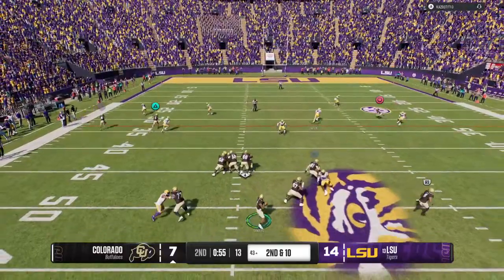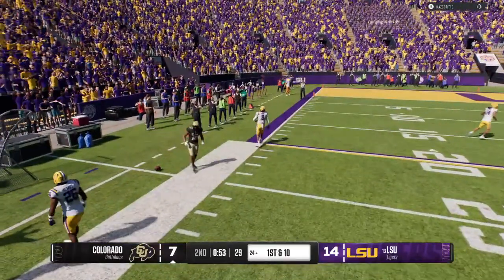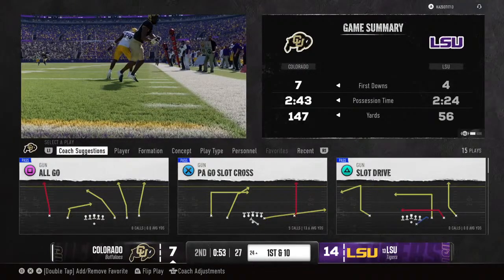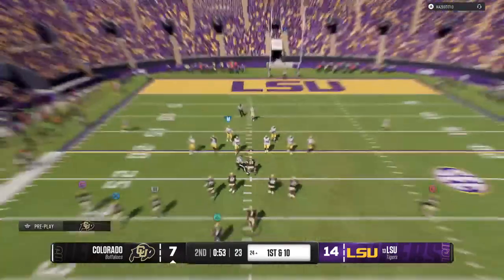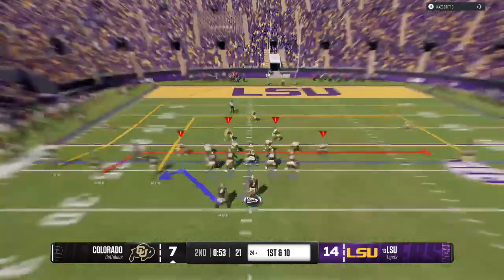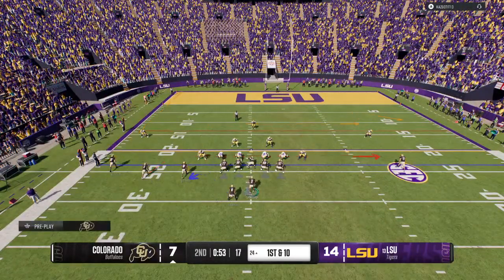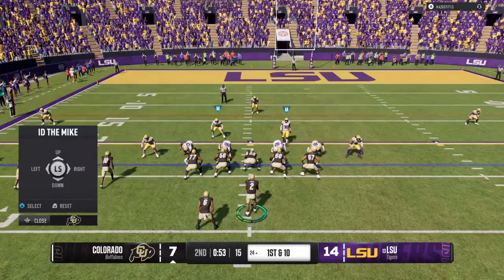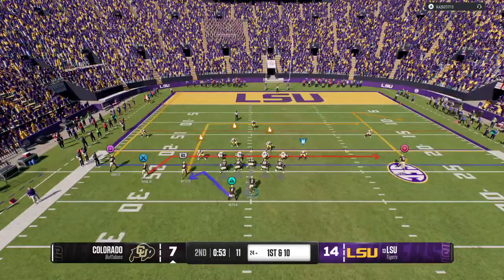And back to the air on second down. How about getting the foot down on that throw for the big completion? When you're going to run a comeback route, you've got to sell like you're going deep, and that was a great job there by the receiver, really making that corner think he was running deep down the field. So he got the corner to turn his hips, turn his shoulders, and then the receiver was able to just pivot around and make it an easy catch.